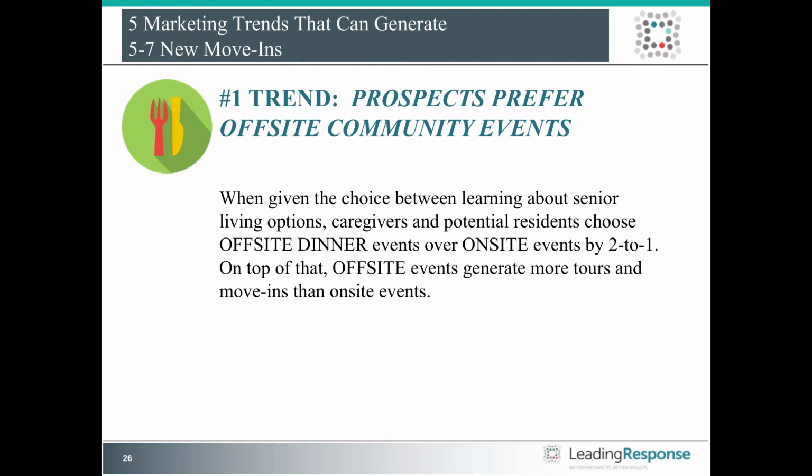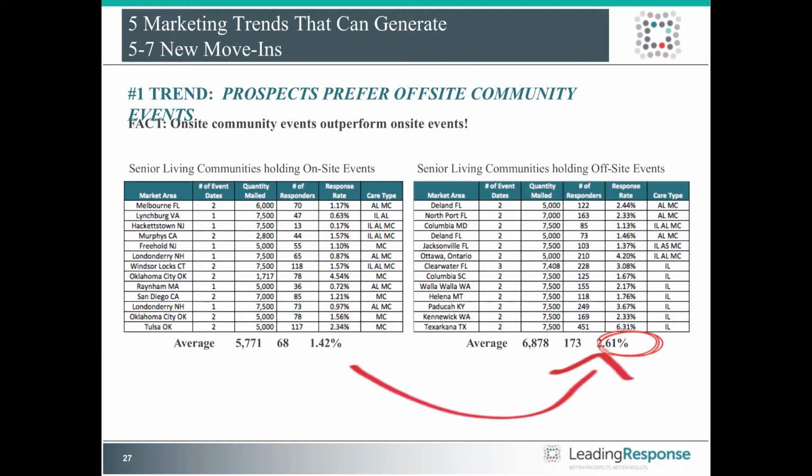We know, for example, that an off-site dinner is more advantageous to folks than an off-site lunch. Typically it's because that adult daughter is still working and maybe can't get there for lunch, but could get there for dinner. So all of these different things play a role in your response rate and the success of your event. On top of that, off-site events generate more tours and move-ins than on-site events. That might be interesting to you, because if you're on-site, you'd be able to tour people versus off-site. Let's take a look at that.